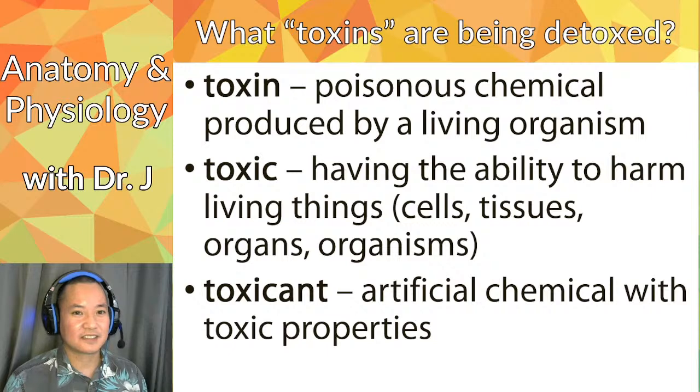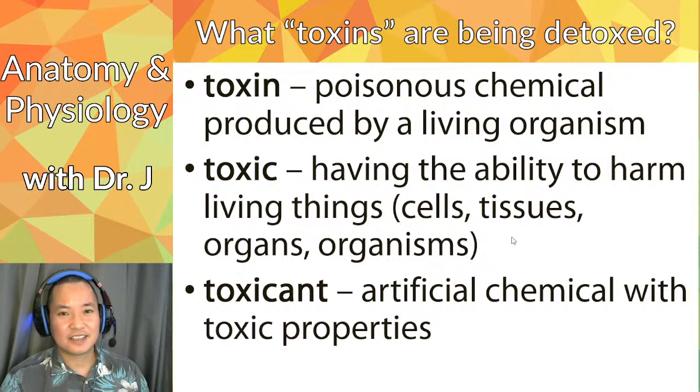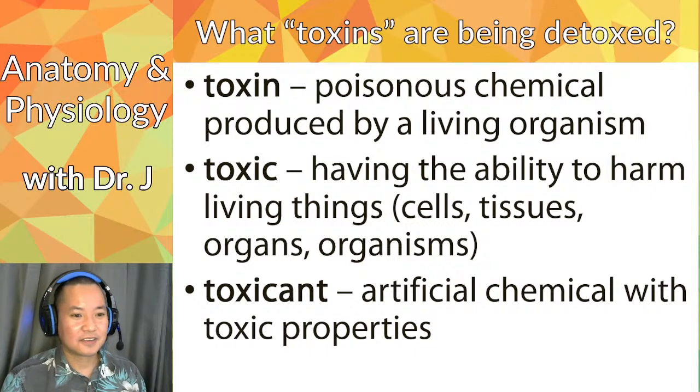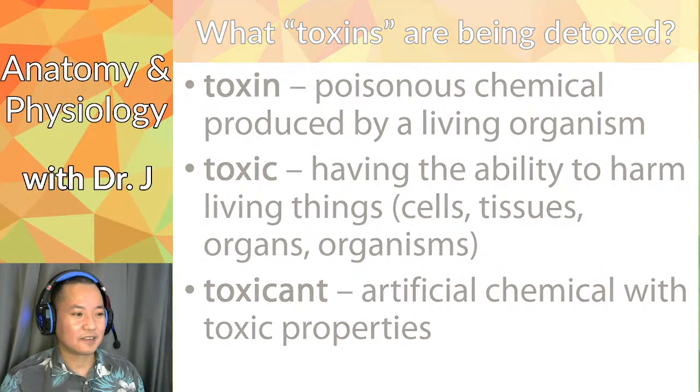So with these detoxes, what toxicants are they getting rid of? Or are they talking about toxins, like how to get rid of some sort of spider toxin or being bitten by some organism? So how to get rid of toxicants? The liver does so much. Sometimes it just excretes into bile, or it might change or inactivate it by changing the chemical structure of that toxicant, or it could also change it so that it's less hydrophobic and make it hydrophilic, so that you can dump it into urine.